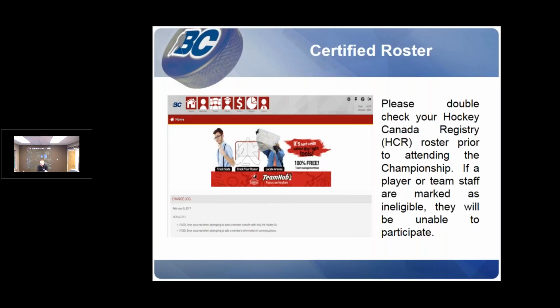By checking this now before you get there, you'll know exactly where you stand prior to the event. This is then going to be checked by our BC Hockey representative on the day before the championships as part of the coach managers meeting. So by checking it now, you make sure you're set. It won't be an easy task for you then to review and sign off on the roster. We just want to make sure everyone's very aware and taking a second look at this to make sure that only players eligible to participate are taking part.